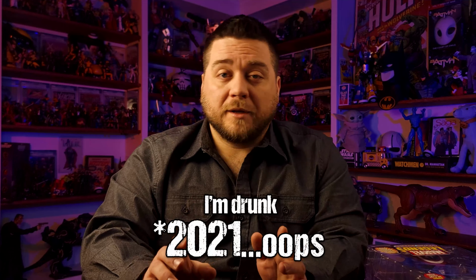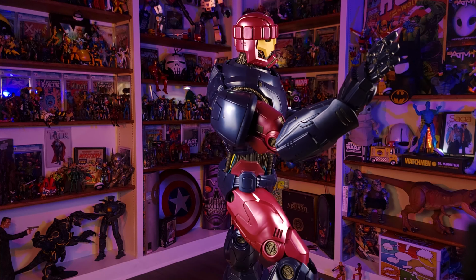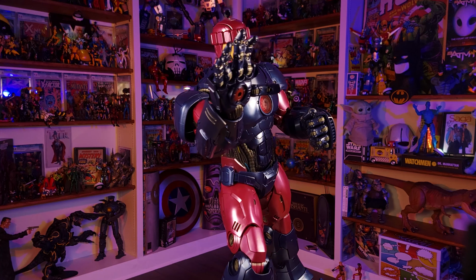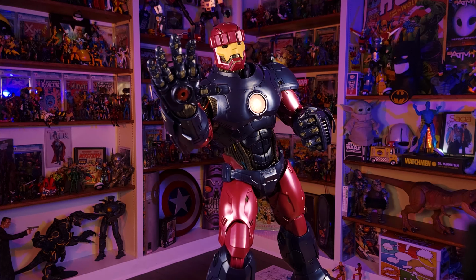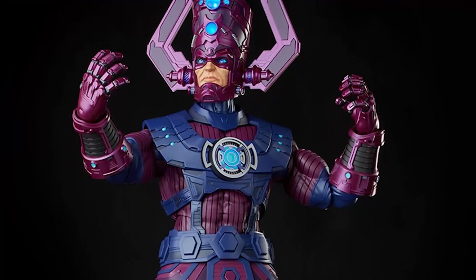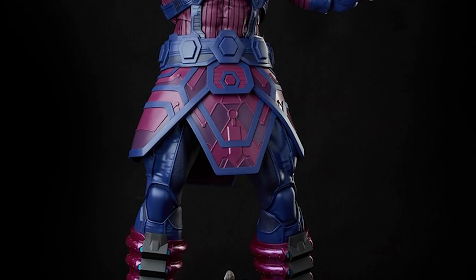In 2021, we received the largest Marvel Legends of all time, the Sentinel. This giant mutant hunter is comprised of 260 pieces, stands over 26 inches tall, and has 72 points of articulation. In 2022, we will be receiving Galactus, an even larger Marvel Legends figure.